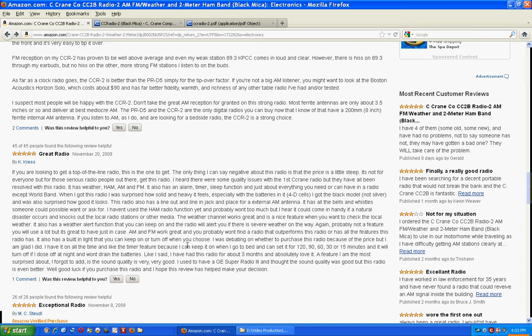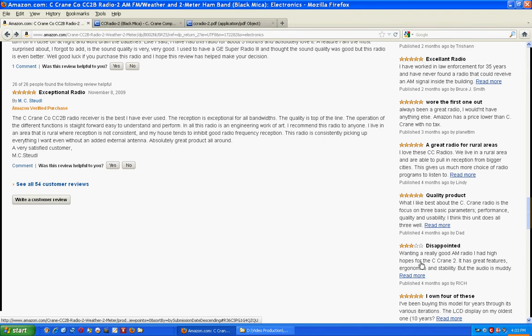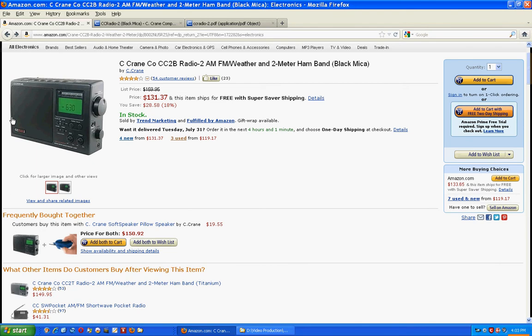Exceptional radio. Okay, here's a disappointed one. Said the audio is not too good. Okay, so he's probably looking for the FM, and since this is just a single speaker, it's mono, number one. I think it's just a single speaker. It doesn't say anything about stereo. And typically this type of radio doesn't really have high quality audio if you're trying to listen to FM. So that particular characteristic doesn't bother me, because I'm not looking for higher quality audio in this type of radio.